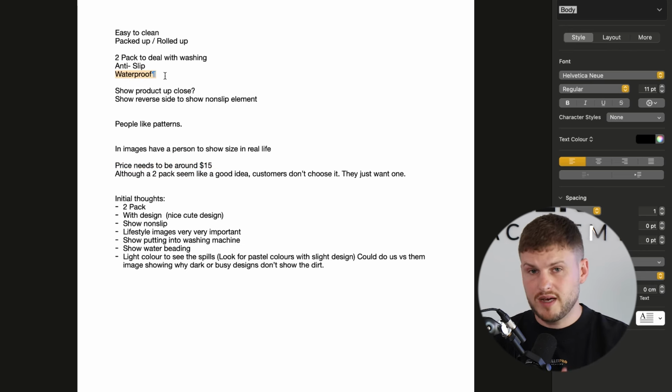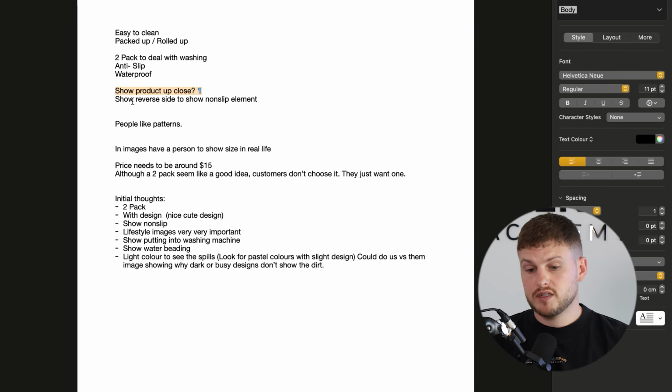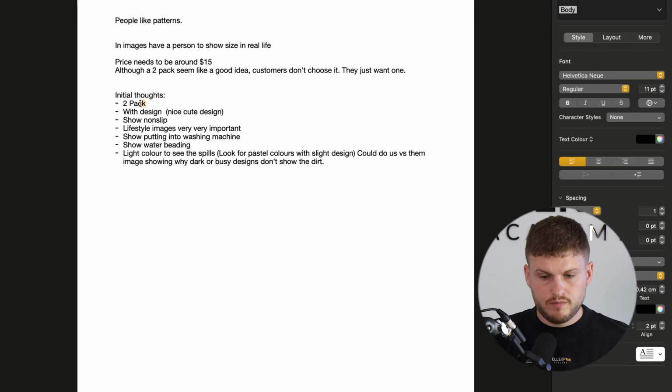You need to show these somehow as much as possible. Showing the product close up? Maybe that could be an option for the hero image. Everyone's having them quite far out. Maybe you have it close up, folded up, potentially. Show the reverse side for the non-slip element. Quite a few people picked up, oh, I like that it's got this non-slip factor to it. People like patterns, definitely. So here are my initial thoughts.